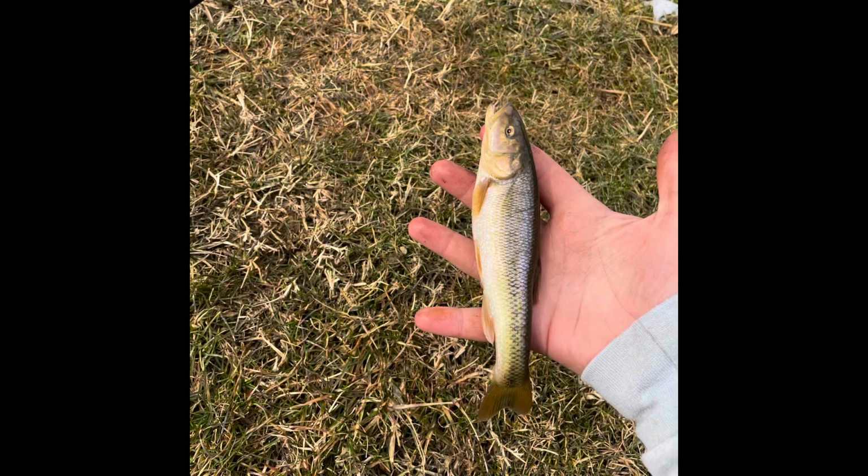So yeah, as you can see, I caught a really nice bluegill. I actually caught 2, but I was so excited I released one without even taking a picture. One of them I did take a picture of, and I caught that fallfish. So yeah, let's get into the video.